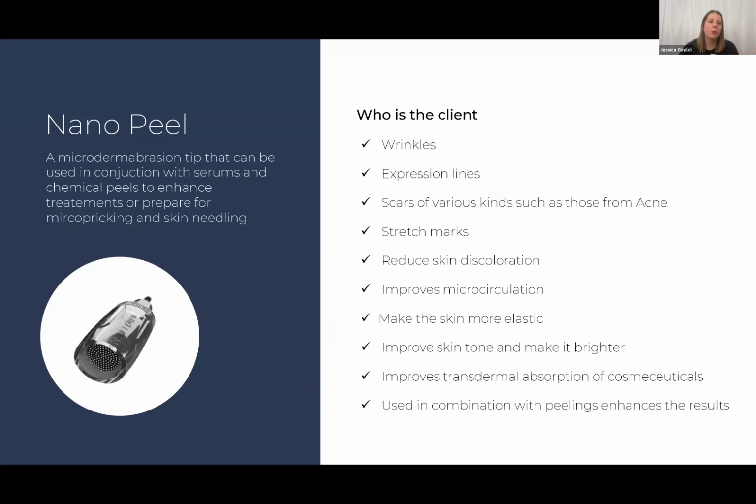A lot of the times when you do a needling treatment, a lot of you will put a peel on first and have that skin remove all that dead skin that's stopping those needles from penetrating nice and evenly on the skin. So if you do a nano peel first before your treatment, you're removing all of that dead skin and then allowing that better result of your needling treatment. So it works as well to enhance your needling. But it's a fantastic standalone treatment as well at the same time.